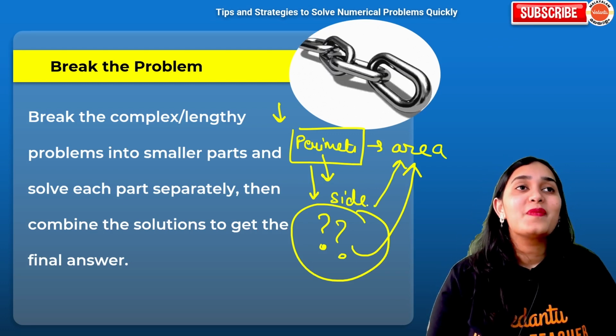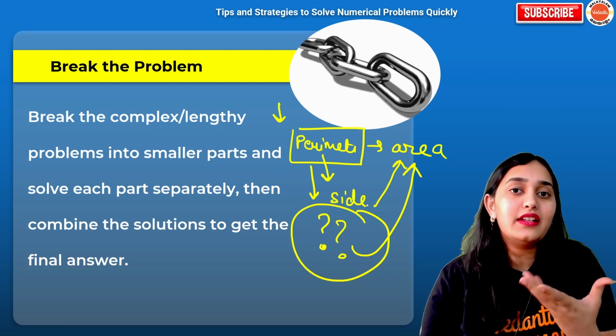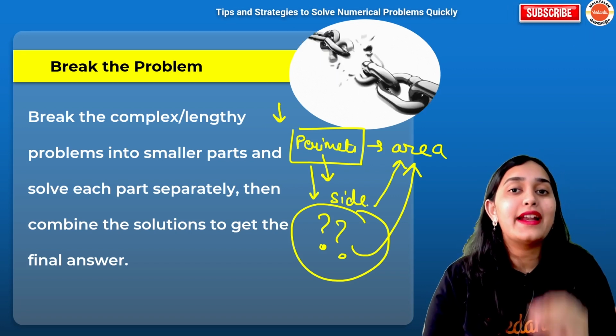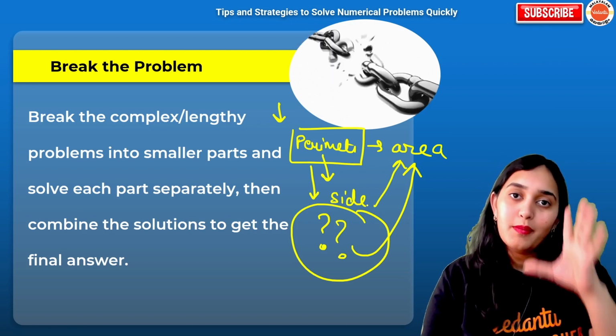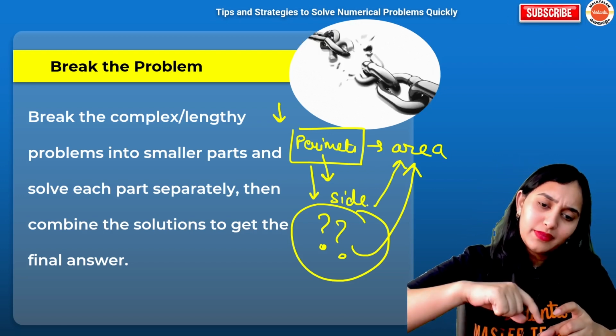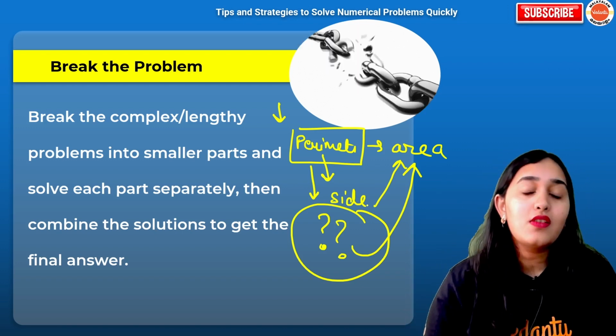Okay, so whenever there is a complex problem and you feel it is not formula based, just think, what can you find out from the given data? Break the problem. Then, after finding that out, you approach: from this, can I approach my solution?